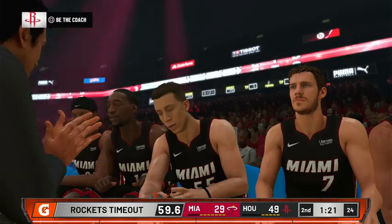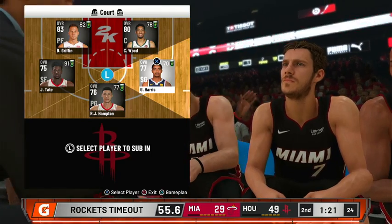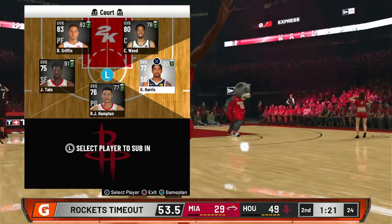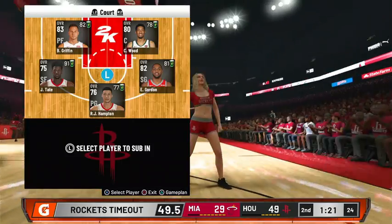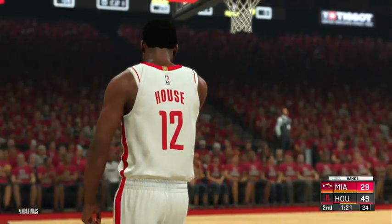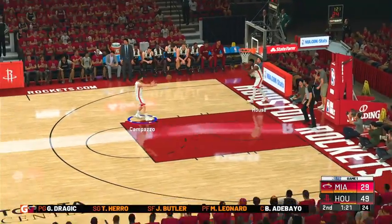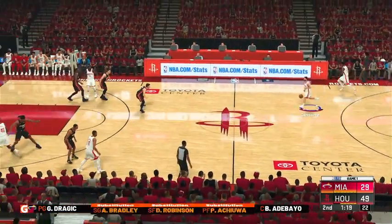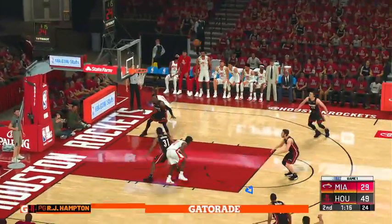Timeout called by the Rockets. And team strategies closely guarded. One aspect of the game the fans aren't always privy to. Yeah, and sometimes, Greg, it's the most subtle moves that make the biggest difference. Houston with a big group substitution here. Jermichael Green, he's checked in for Christian Wood. Daniel House comes in for Blake Griffin. Eric Gordon, he's checked in for Harris. And Primetime subbed in for ABC.